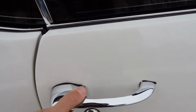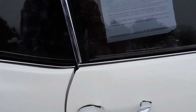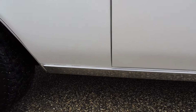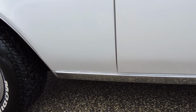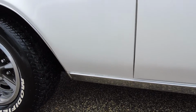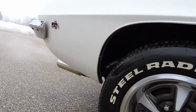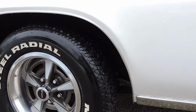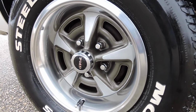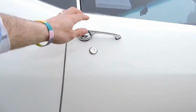When they re-chromed, looks to me like they put new door handles and seals and stuff like that in it. That looks good. No bubbles or blisters anywhere on the car that I can see on this passenger side. Doors, quarters. As we look around the rear quarter lip, no imperfections. Exhaust is beautiful. No bubbles there either. So check out the condition of these wheels. I mean, these wheels had all been completely restored. So beautiful PMD rallies.